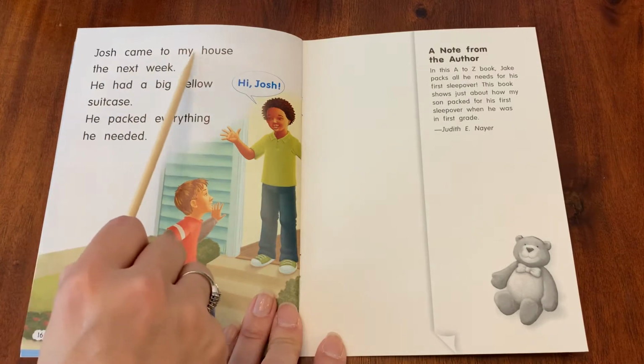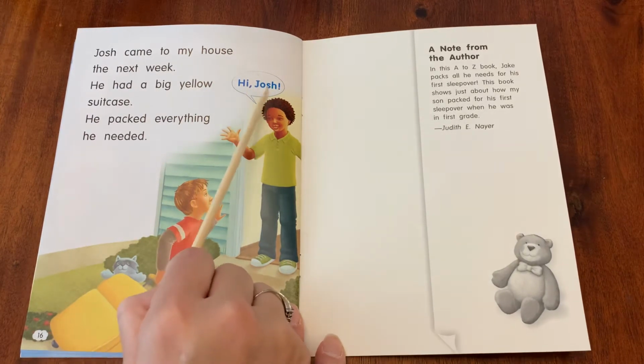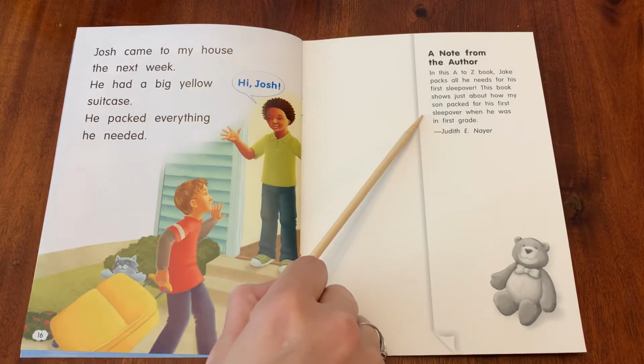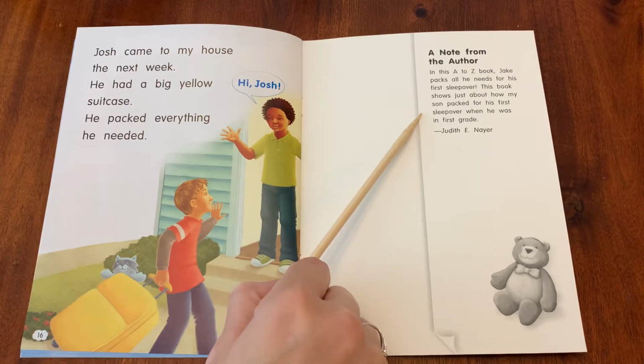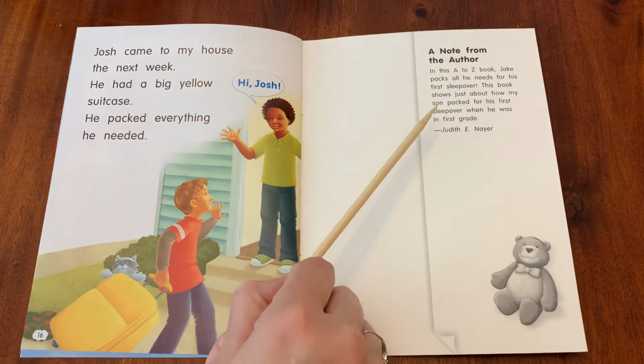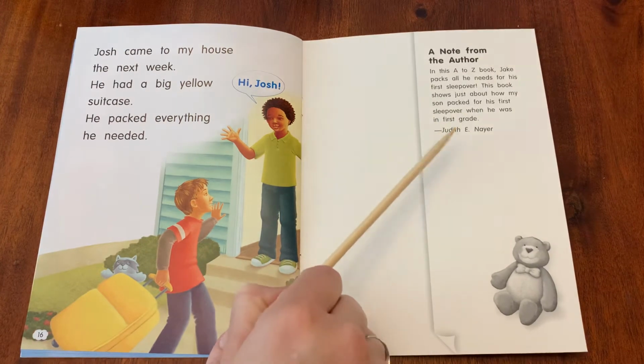Josh came to my house the next week. He had a big yellow suitcase. He packed everything he needed. Hi, Josh. A note from the author. In this A to Z book, Jake packs all he needs for his first sleepover. This book shows just about how my son packed for his first sleepover when he was in first grade. That was written by the author Judith E. Nair.